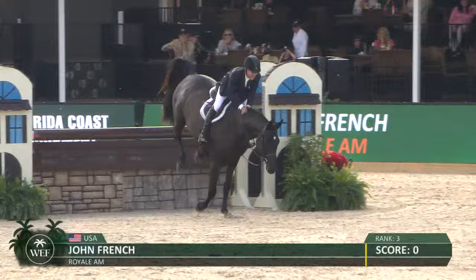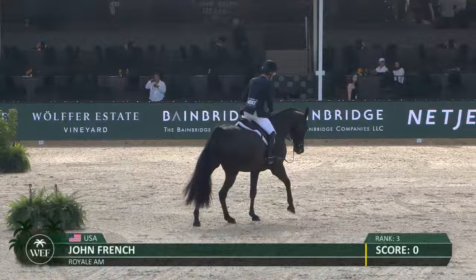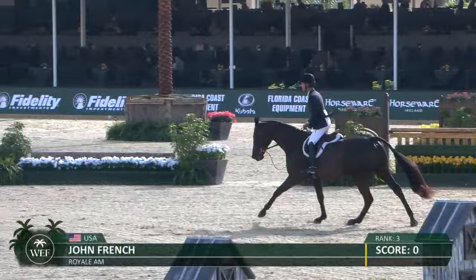Oh, come on, buddy. Oh, shoot. Aww. Gate. Yeah, it looked like he just shifted towards the gate there, huh? Yeah, he just lost his hind end. He kind of swung his rear end toward the gate. Again, a green mistake. Yep. But the quality of this animal is indisputable. Yeah, and John's giving him a little training moment, a little reset. Now he's going to finish the course, hopefully just as well as he started.